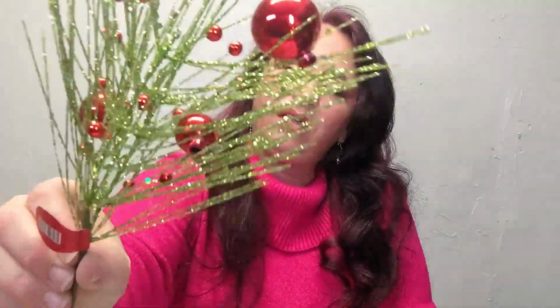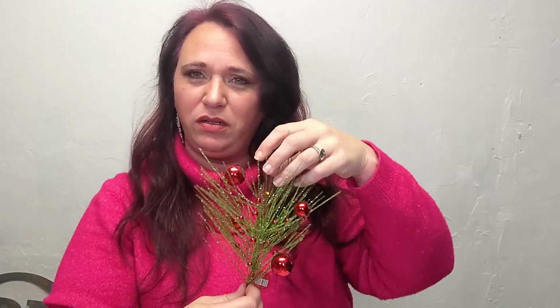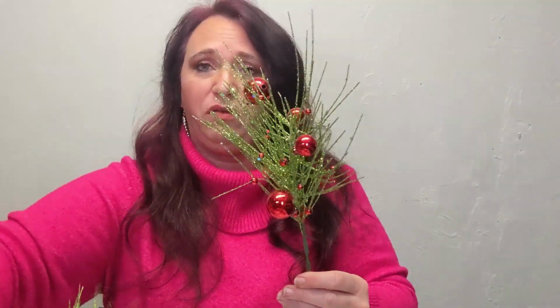They have the little ornaments, and it is kind of that limey green color. And I had a gift that came with one branch of this, and so when I saw it, I picked it up because I was like, oh, that's cute. I can make an arrangement, do something with that next year. And it was 85% off of $2.99. Not a bad deal. And I got three of those. So then I'll have four because I had the one that came in a gift.